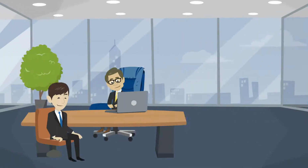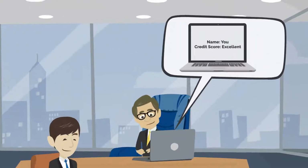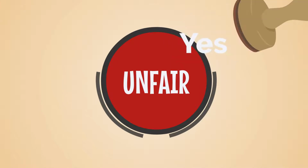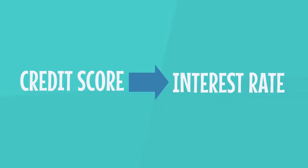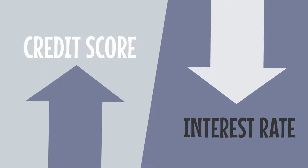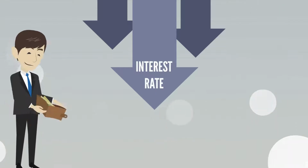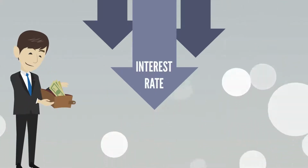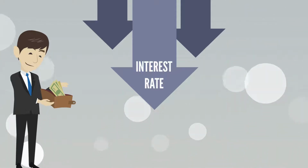This is because your credit score is next to your name every time lenders decide to give a loan, and it influences how you are treated as a client. Unfair? Yes. But this is how it works. Your credit score corresponds directly to the interest rate the bank will give you. Because the higher the score you have, the lower the interest rate you'll be offered, as you're seen as a more reliable customer. And as you know, the lower the interest rate means more money goes into your pocket rather than your lenders. So step 1, improve your credit score.